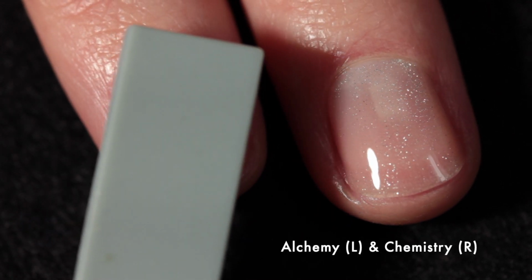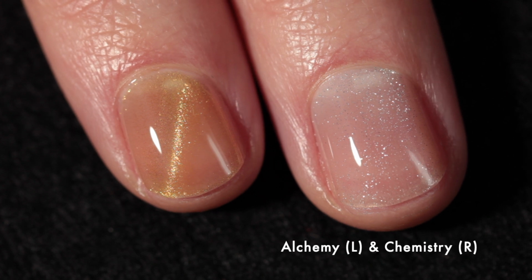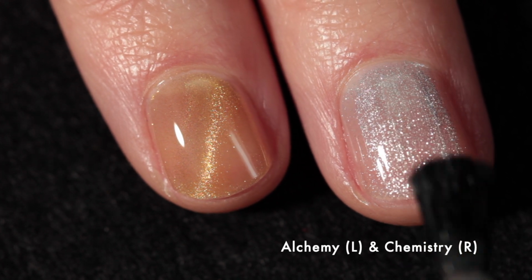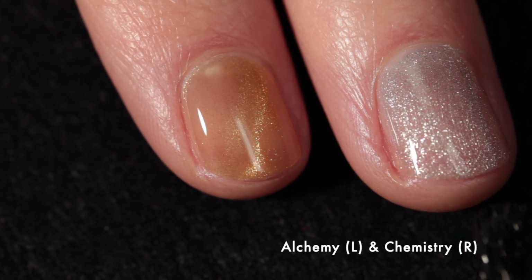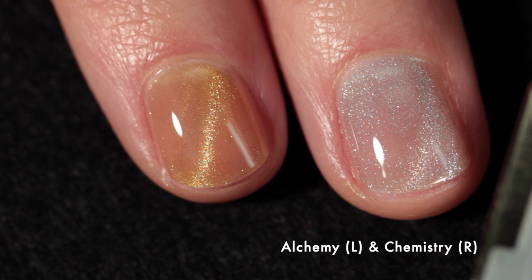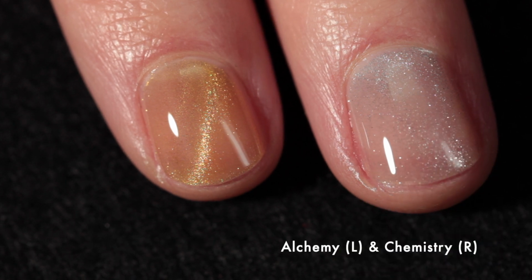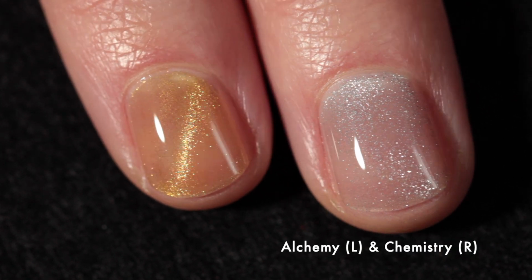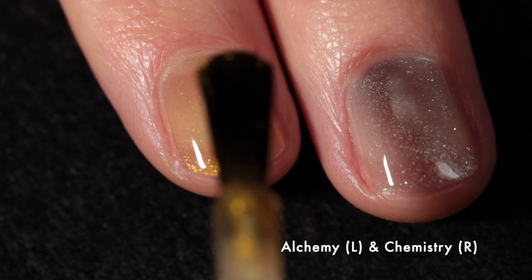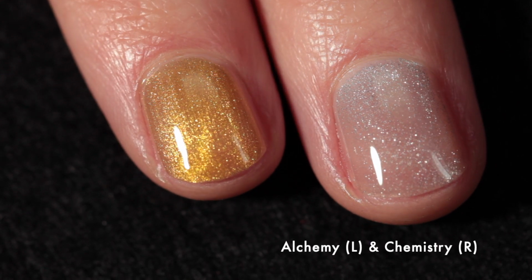So choose your own adventure again with the application. These, like I said, are super sheer, so they're probably better as toppers, but I wanted to get this video out and I didn't end up trying them as toppers. But I kind of like how you now have a gold and a silver magnetic topper or sheer polish from Cirque Colors. I like having cohesive things, so this works really well for anyone who's into both silver and gold.